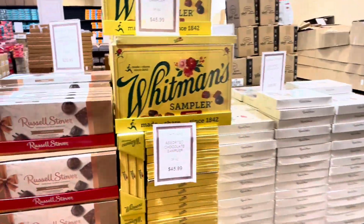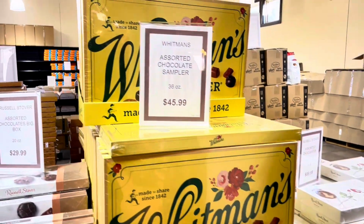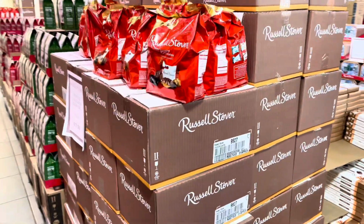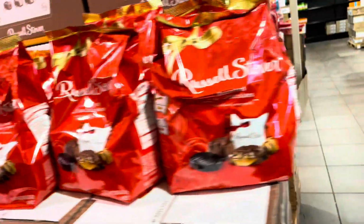So we're back here. This is kind of like the clearance area. So this is where the discount stuff is. So you'll be able to find stuff. This little sampler is $45.99 if you want everything. But I'll give you an example. Let me see, what is this? Oh, this is the holiday chocolate bag. It's $17.99, which I don't think is like a deal.